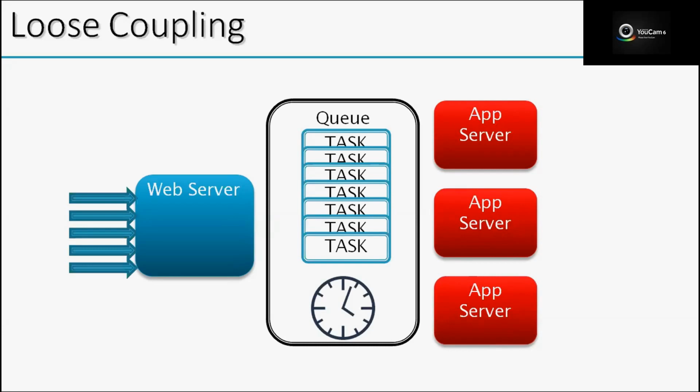It doesn't matter if there's 20 app servers or one app server on the back end pulling tasks out of that queue. My web server never sees those individual app servers. It doesn't know if there's 1 or 20 of them. It just knows that when the web server gets a request, it drops a task in the queue.